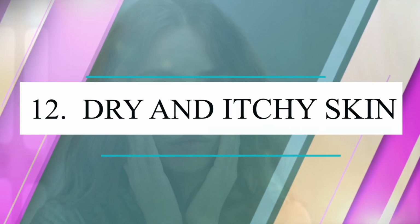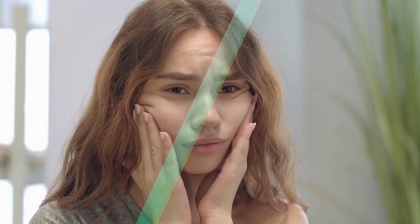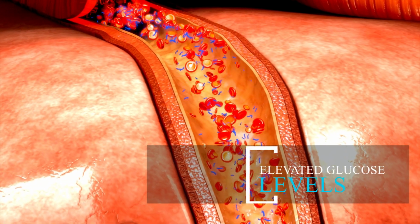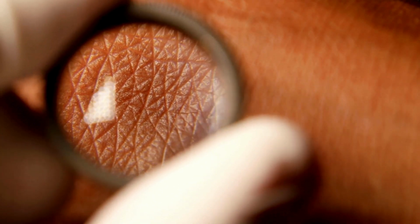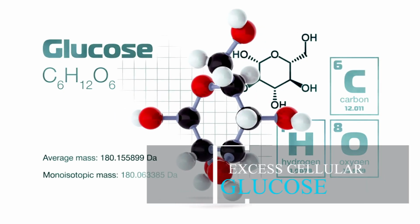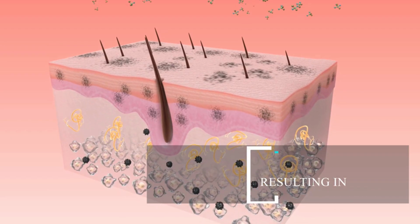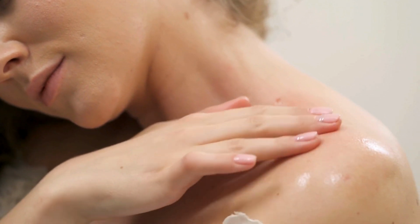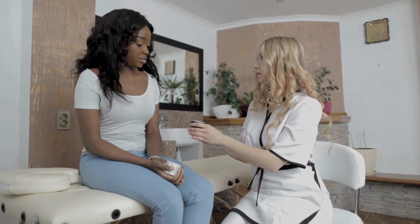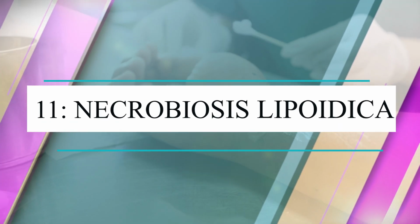Number 12. Dry and itchy skin. Persistent skin dryness and itchiness may indicate more than just dermatological issues. Elevated glucose levels tend to pull vital fluids from the body, resulting in skin desiccation. Furthermore, excess cellular glucose has the potential to hinder the body's sebaceous processes, resulting in flaky, itchy skin. If you've experienced these dermatological symptoms and suspect a link to diabetes, it's critical that you consult with a medical professional. Let's proceed to number 11, necrobiosis lipoidica.